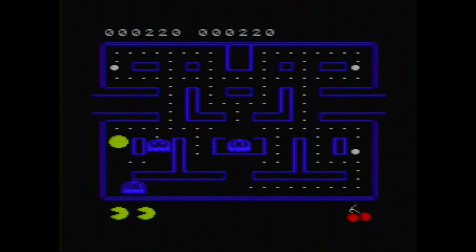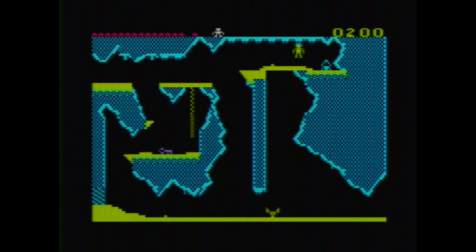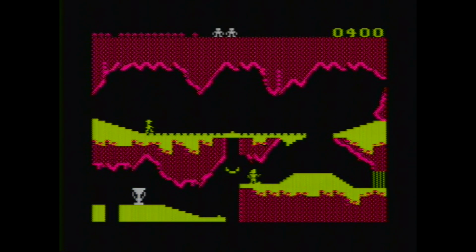So, moving on. Let's have a look at Pharaoh's Curse. This is another one I've never heard of until now. The game reminds me of Montezuma's Revenge, and it's definitely a game that would require some practice to ever get very far, but it looks like it could be fun.